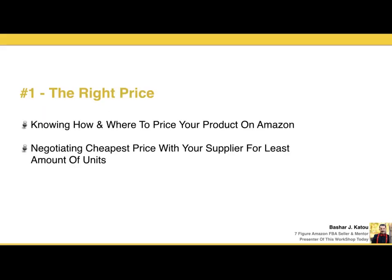So what does this system really look like? Well, number one is the right price. What does the right price mean? Know exactly how and where to price your product on Amazon. Because when you go to Amazon, you're going to find that there are multiple people selling similar products, and you're like, well, how do I sell that product and how much do I price it for?